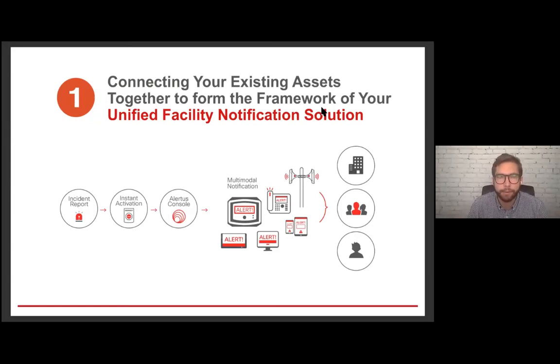My guess is everyone has fire alarm systems. Do you have strobes? Do you have sirens? Do you have visual alerting? What do you have today? Do you have digital monitors set up throughout your facility that we can leverage and integrate with? That's really the key thing that we want to do more than anything else: look at all the different communication assets you have at your disposal today and give you the ability to unify them through our software.